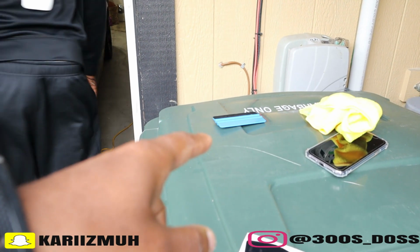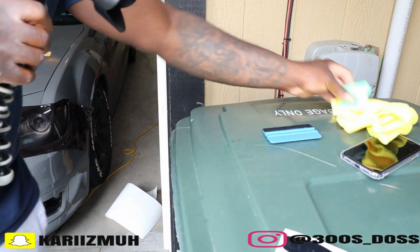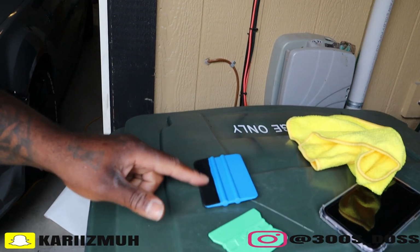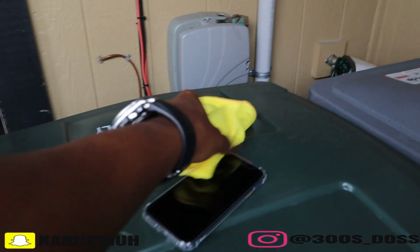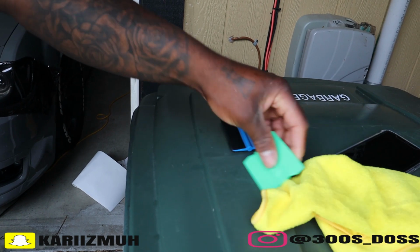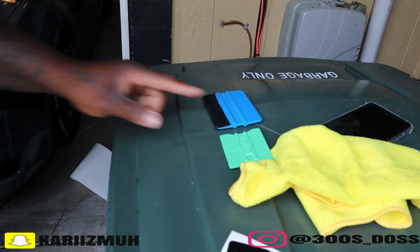Yeah, I like that one right there. Amazon, people, make sure you go to Amazon. This is the one that comes with Lux, and this is the one he got on Amazon, and it has this little texture right here. It's like microfiber on top. This one is a little more harsh on the film. This one, to get good smooth lines, we're not tearing up the film or putting scratches in it.